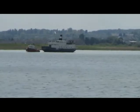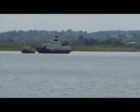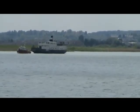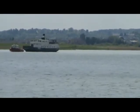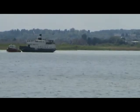Here we are, three quarters of the way around the sanctuary and standing on the bank of the River Thames. There is a tug and a small craft heading seaward. This is the QE2 bridge at Purfleet.